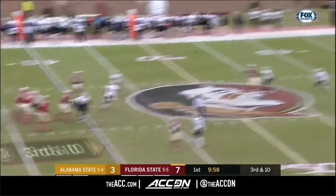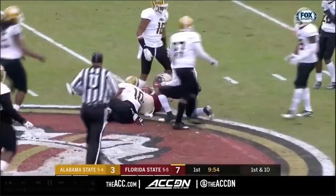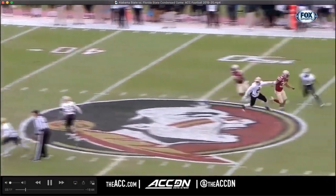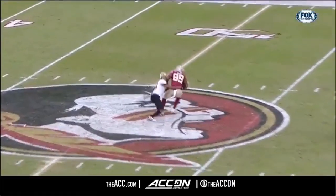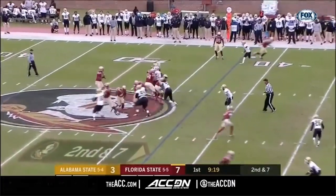So you just got mesh here. Nice play by Gavin. Just a little dagger concept here. Clear out from the inside guy, outside guy on a dig.